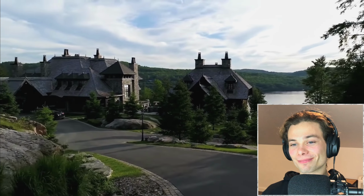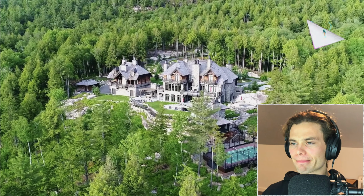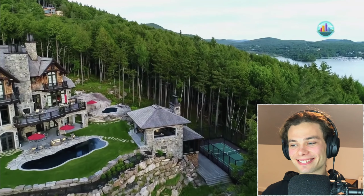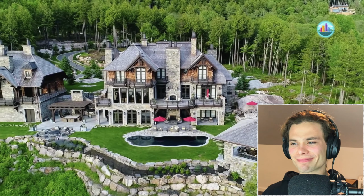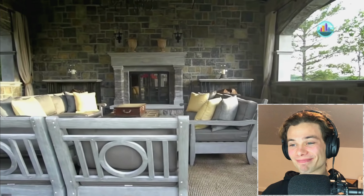Chateau Fleur de Lis. This 6-year-old chateau-style home in Mont-Tremblant is up for sale for $22 million. Is that it? Okay. Inspired by Quebec City's famous Chateau Frontenac, Chateau Fleur de Lis, owned by Canadian hockey legend Mario Lemieux. Wow, okay. Located on the flank of the world-renowned Mont-Tremblant and was built in 2012. The 17,000 square foot mansion includes 17 fireplaces. The home sits on a large 5-acre estate within close proximity to Mont-Tremblant Ski Resort.